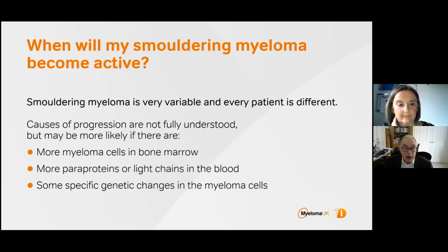So if you've got a higher percentage of myeloma cells in the bone marrow at the time of your diagnosis with smouldering myeloma, for example, if you had 50% as opposed to 15%, you'd have a higher risk. If your paraprotein or your light chain level was higher at the time of diagnosis, that might imply a higher risk. Or specifically, when we do the bone marrow examination at the start, when we make the diagnosis, we look for some genetic abnormalities that might put patients into a higher risk group of an early transformation.